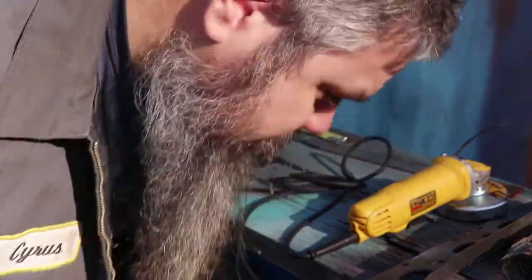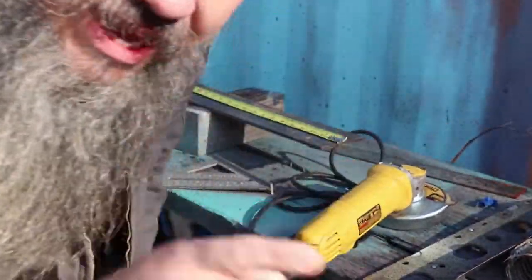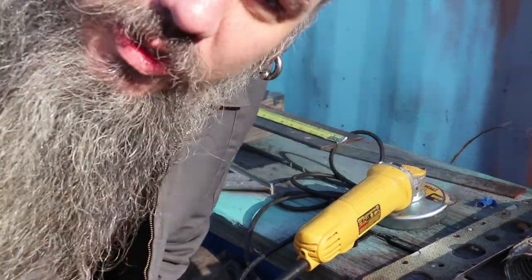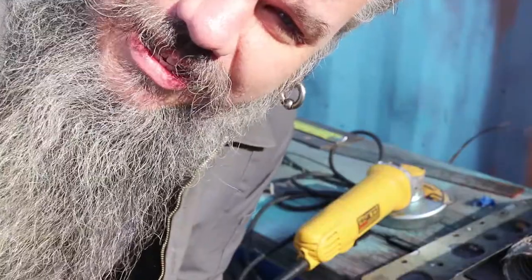Safety first. We're going to be using this cutoff wheel. So safety first. When you're messing with these tools, remember to squint your eyes so you don't get stuff in your eyes.